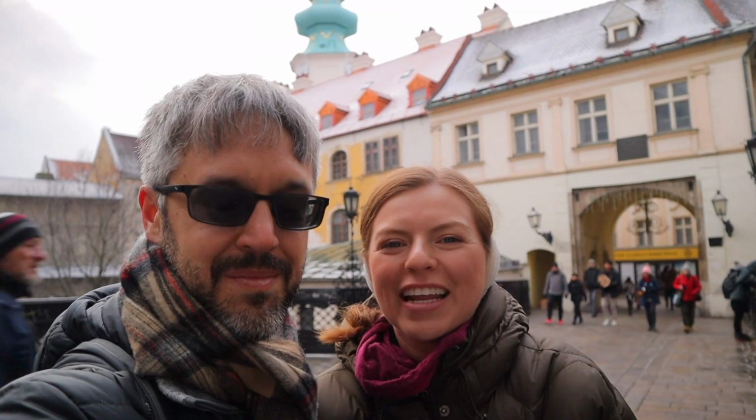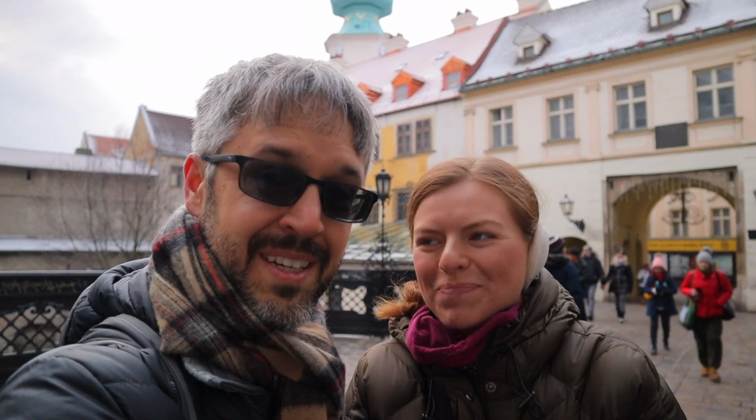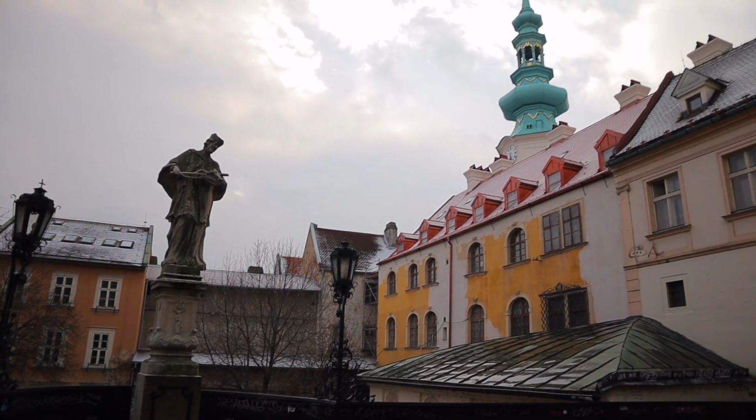Hello, we're Jacob and Jenny, and we have arrived in Bratislava, Slovakia. Yeah, we're just doing a quick day trip from Vienna, so we're hoping to pack in as much as we can on just one day.